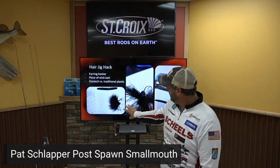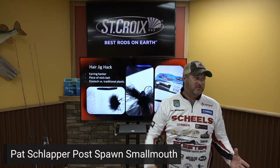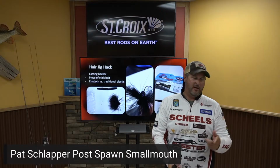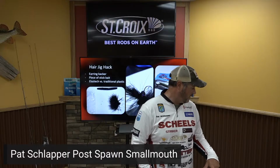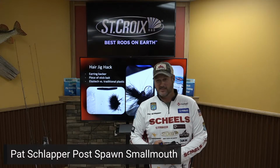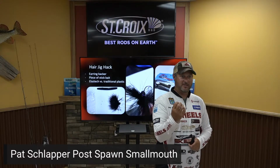So this is a hack most people know about, cutting a small piece of stick bait and putting it on. How many people fish a hair jig? Does anybody fish a hair jig in here? So very few people just put a hair jig on anymore and just throw it. They'll cut a small piece of stick bait and put it on. But what I found, some people try to glue it on, which is a big no-no in my eyes with marabou. That's a good way to ruin a really nice marabou jig, is to soak up a bunch of super glue.